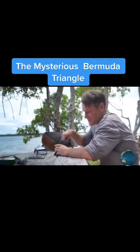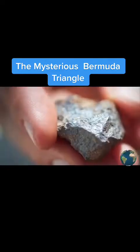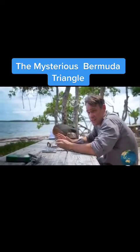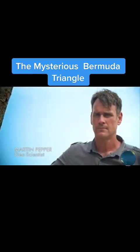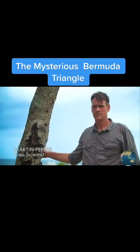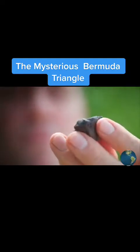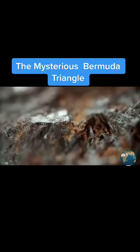When you form iron oxides, or essentially nature's rust, and you subject that to high temperatures, you form magnetite. And these high-temperature iron oxide conditions exist here, potentially forming billions of tons of this stuff offshore. Geoscientist Dr. Martin Pepper believes magnetite may be responsible for Bermuda's wrecks. Magnetite is the most magnetic naturally occurring substance in the world.